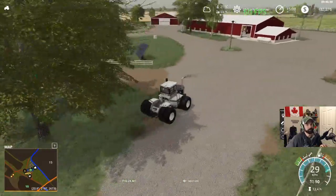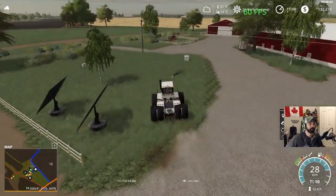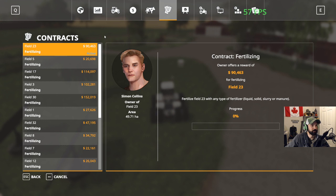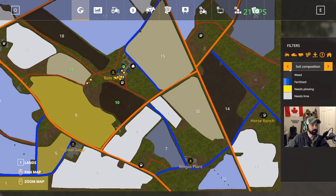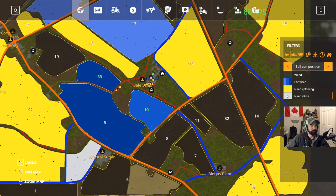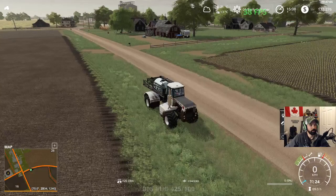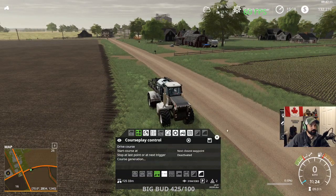And grab a cedar, something that does. What kind of fertilization level are we at here? On field 10. That looks like 2. Let's get to this guy right here, because he has arrived.